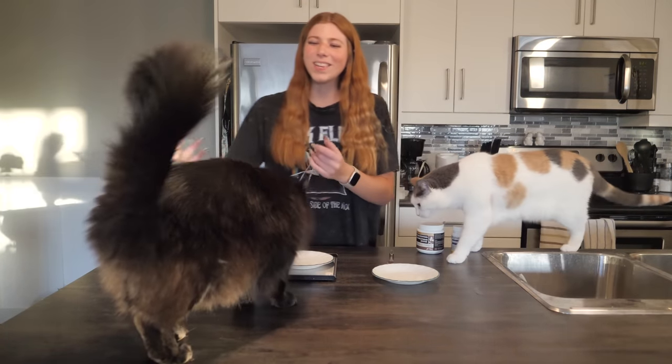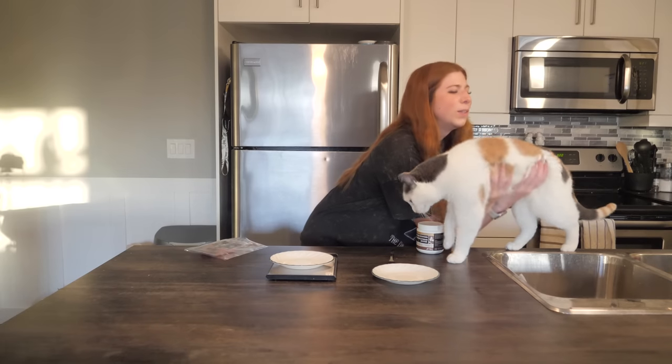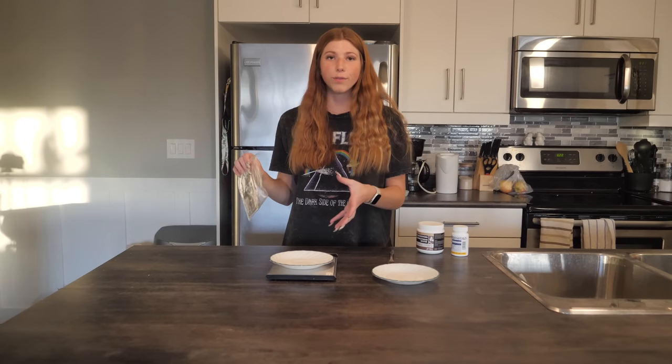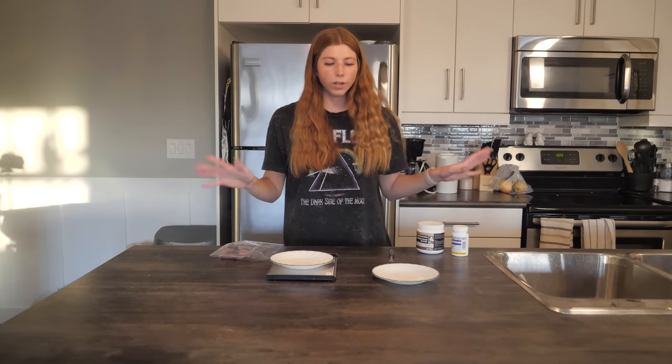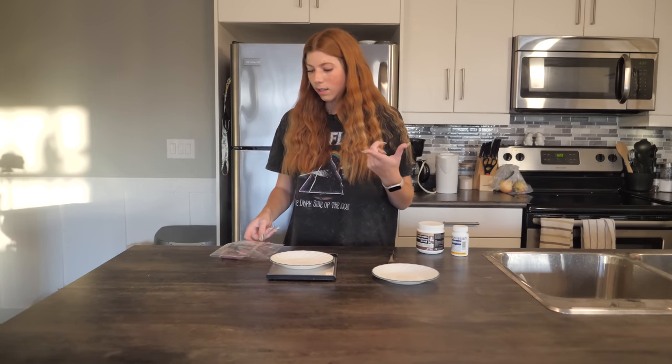This is why I don't make their food over here. Guys. And you. So it's pretty simple. I just weigh out their food on a kitchen scale. Each of their amounts is a little bit different, and they get fed twice a day, once in the morning and then once in the evening.